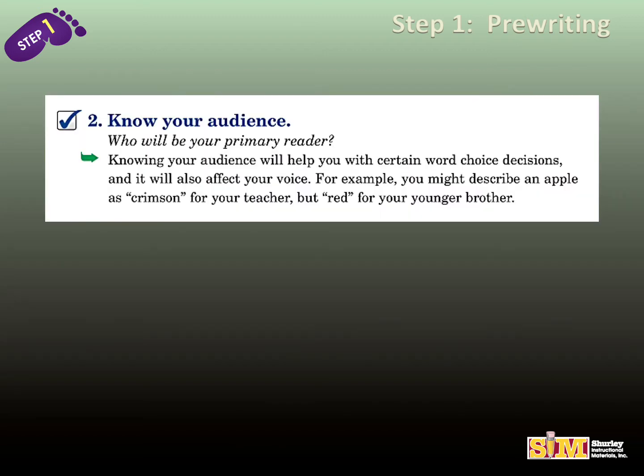Task number 2 teaches students to recognize their audience. To determine their audience, they will ask themselves the question, who will be my primary reader? Knowing their audience will help them with certain word choice decisions, and it will also affect their voice. For example, they might describe an apple as crimson for their teacher, but red for their younger brother.